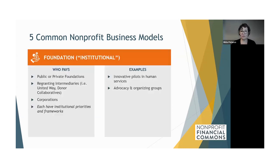Who are the foundations? Who are the institutional donors? In this case, foundations come in two types. They could be public foundations that raise funds from the community and then make those grants to individual nonprofits. Or they could be private foundations, family foundations, or more institutionalized, larger professional foundations that have their perspective. They have, as Ruth said earlier, their mission, and how their nonprofit partners are really aiming to deliver on that mission.